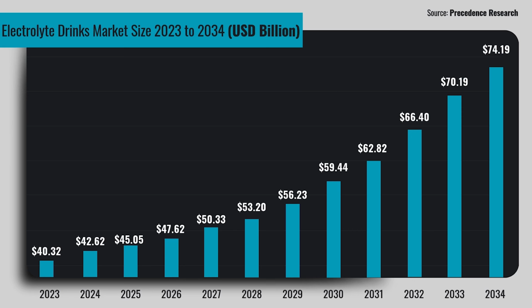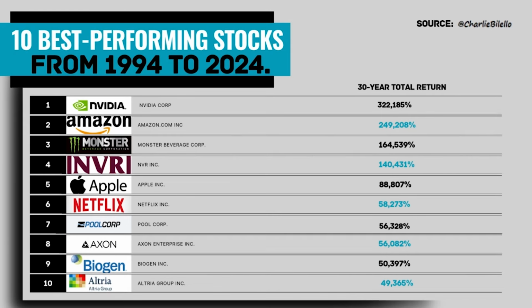I want to make a correction here real quick. My chart was as of last year, wherein Monster was number one. I have an updated one now through May. Monster is actually number three. NVIDIA and Amazon passed it with those huge moves in the last year. But still, I will tell you this: if you invested $10,000 into Monster when it went public in August of '95, that $10,000 would be worth just under $20 million.